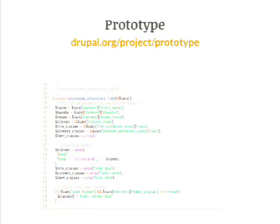Some themes in contrib do take into account total workflows. I've never really used Omega, but I think that's how Omega works. It's meant to be used with all these different utility modules. But that's not typically the case. So there are assumptions made, and maybe they're the wrong assumptions. So we know we use Display Suite. We know that we use view modes really heavily.